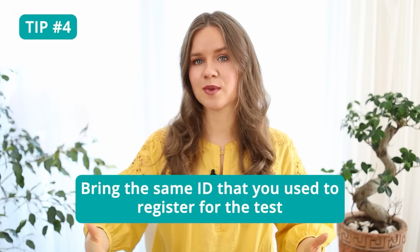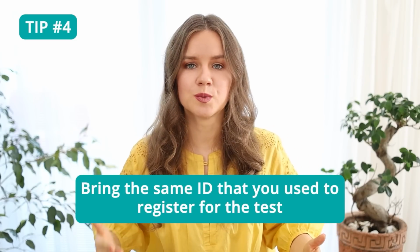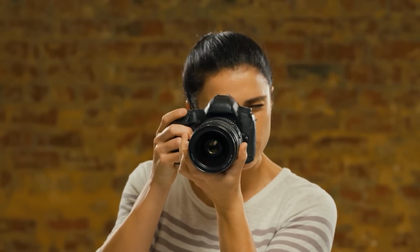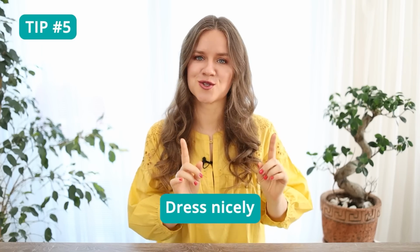One important thing to remember is that you should bring the same ID that you used when you booked the test. It should also be valid. Otherwise, you won't be able to take the test. They'll also take a photo of you, which will appear on your IELTS certificate. So make sure you dress nicely.